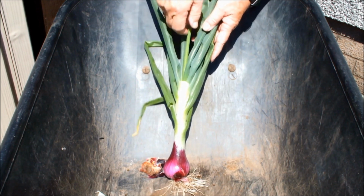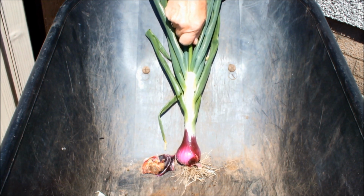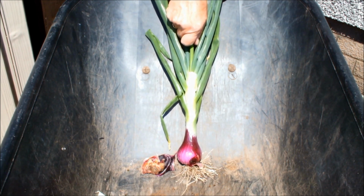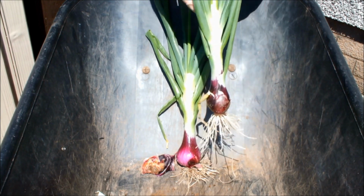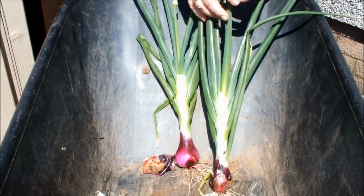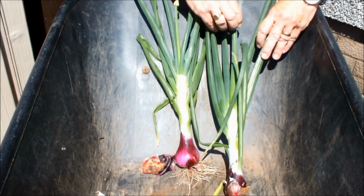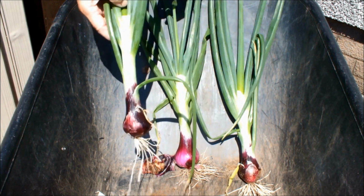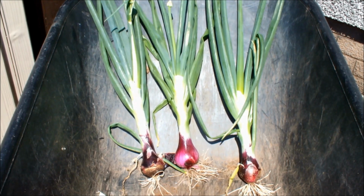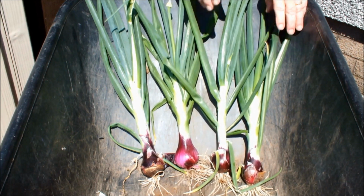And on the face of it, if we cover that up, that looks like a nice onion. That looks like one that's going to get across the finish line. And then we see this. Boy, it's maddening. It really is. This fella's here. Wow. It's a seed head, isn't it? Yeah, it's so maddening.